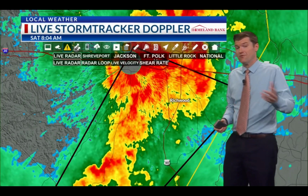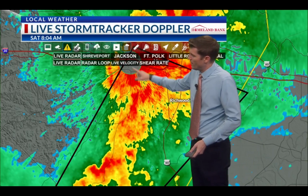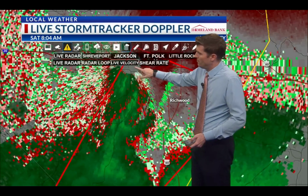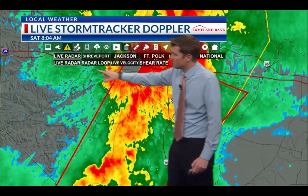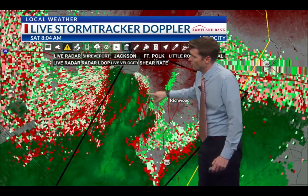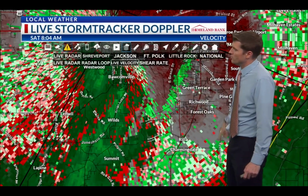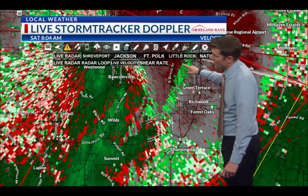Now we're starting to see the heavy rain from this tornado-warned storm in Ouachita Parish, so we've got to stay on our radar because I think it's going to have the best vantage point of this storm as it moves through. I know I'm bouncing back and forth, folks, but this area right here is likely our biggest concern, east of the Wilds community and continuing to move off to the northeast. Here's Richwood, and here's South Grand Street.